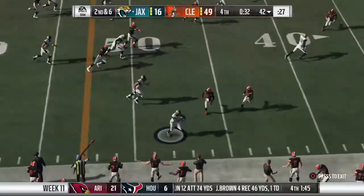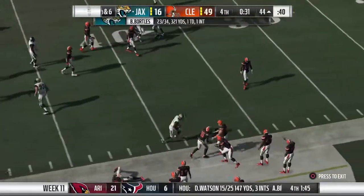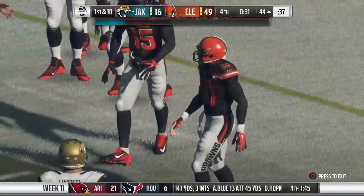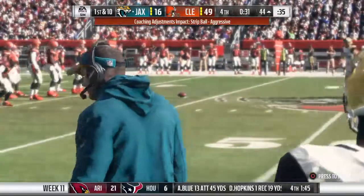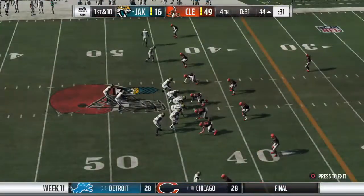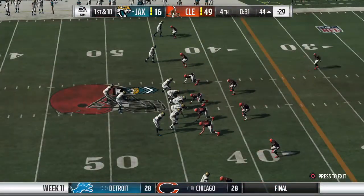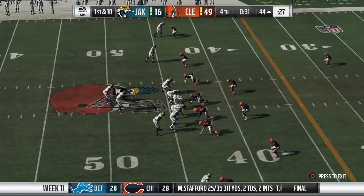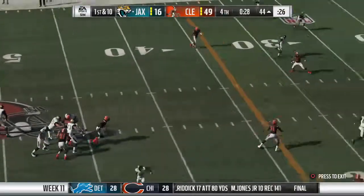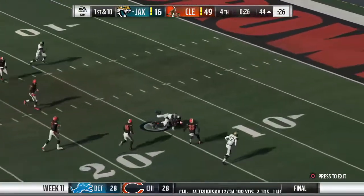Bortles now to throw. Now they go screen. It's complete. 1st down, Jacksonville. The passing game looking sharp on this drive for the Jags. And with that last play, he's now up over that 300-yard mark. And in today's NFL, it almost feels routine. And I hate that when you talk about a 300-yard passing game. To me, 300 yards still signifies excellence, and he's achieved that in this performance.